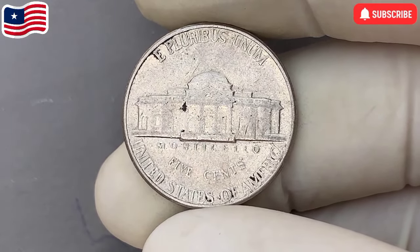His portrait has been a mainstay on the nickel since 1938, a design that has evolved subtly over time but remains instantly recognizable. Flipping the coin, you'll find Monticello, Jefferson's historic home in Virginia, meticulously rendered on the reverse. Monticello symbolizes Jefferson's legacy and the nation's architectural heritage. This design has been admired by collectors and the public alike for its clean lines and the historical narrative it carries. Although it's a design many are familiar with, what makes the 1995P nickel stand out is more than just its imagery. It's about rarity and condition.